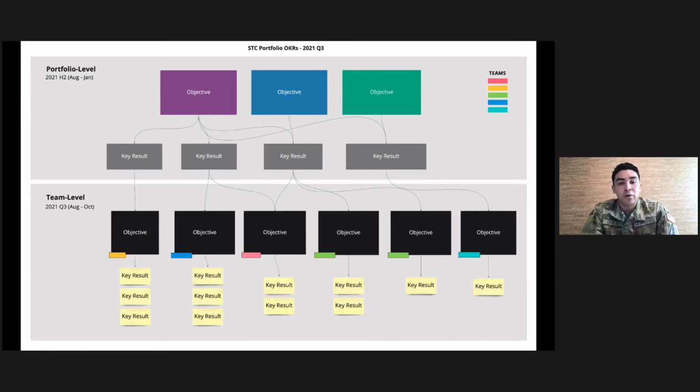OKRs are also a great tool to share with stakeholders. A lot of our stakeholders, specifically in the DoD, are used to receiving a roadmap with notional dates, green check marks, stars, as a way to show product progress. OKRs allow them to see the tangible objective that they're going to be receiving and the impact the software will actually have on their mission and to their operators. Overall, defining and aligning on OKRs at both the portfolio and product levels increases the team's and stakeholders' understanding of the overall portfolio product strategy.